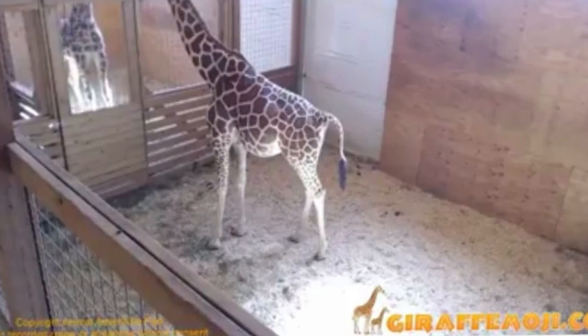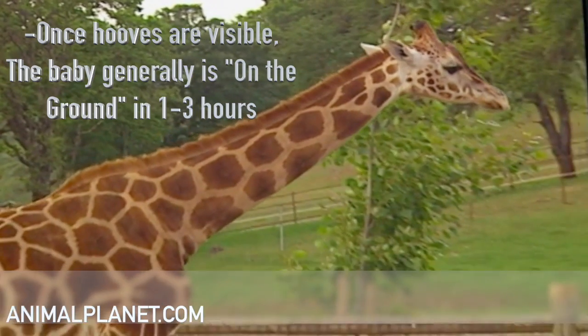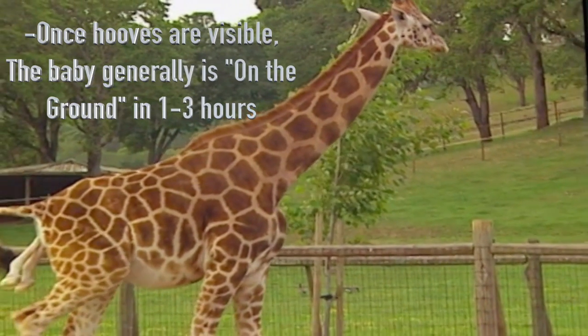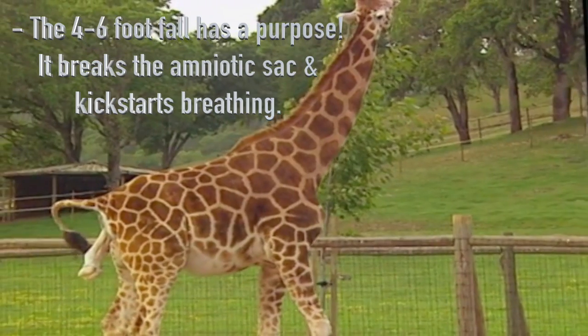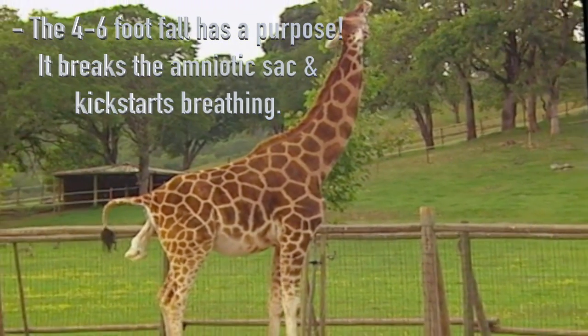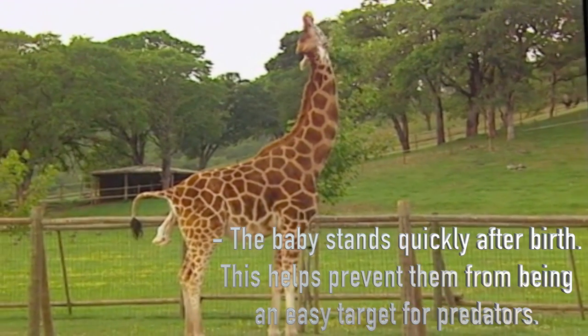Now, a giraffe's labor, from what I read, takes anywhere from 1 to 3 hours. Obviously, there's a lot more going on that you don't see beforehand with the baby getting into position, but once you start to see a little bit of hoof come out, it can happen quickly or it can take a little bit of time.